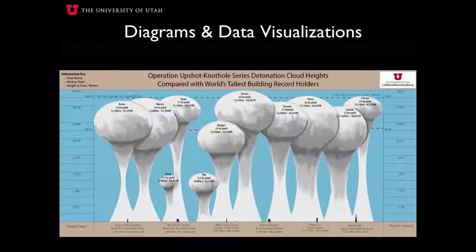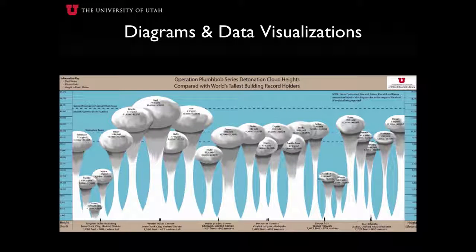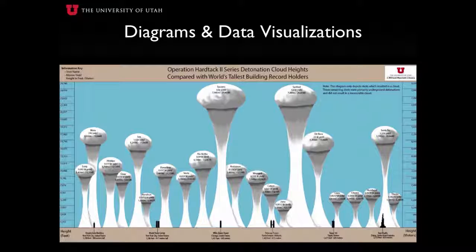To further demonstrate the sheer size of these mushroom clouds, we've included a scaled group of buildings, each of which being, at one point in time, the tallest building in the world. These range from the Empire State Building in New York City to Burj Khalifa in Dubai. For those operations that resulted in larger mushroom clouds, we have also included the standard cruising range for a Boeing 757, approximately 30,000 feet to 42,000 feet.